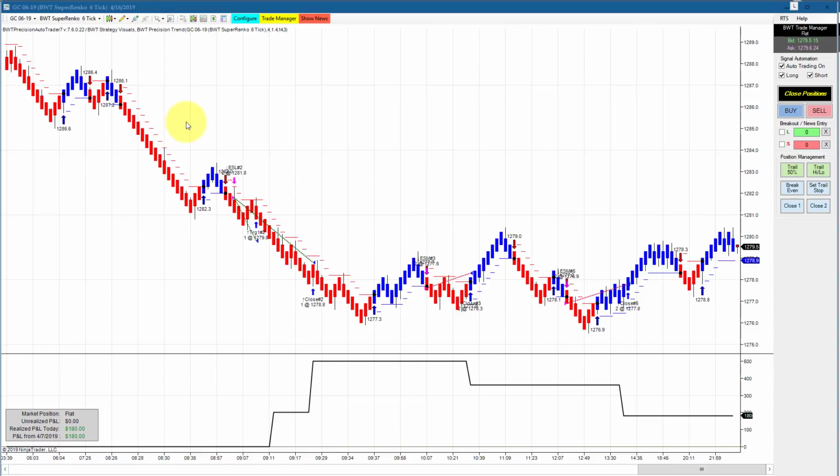Okay, a modest gain in the gold contract. This had a nice winning trade here and an equity high of a little over 500, and then a couple of losing trades here finished us at 180. That's all for today's video.